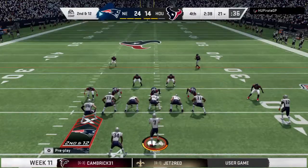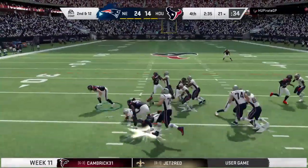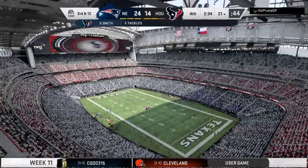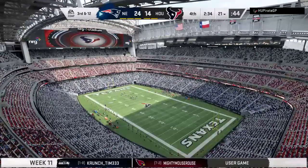So the opening play of the drive goes backwards. Now they'll come up on 2nd and 12. And running room scarce here. He's going to be stopped in his tracks at the line of scrimmage. Now after the play, it looks like there's a Texan here slow to get up. We'll check on his status when we get back.